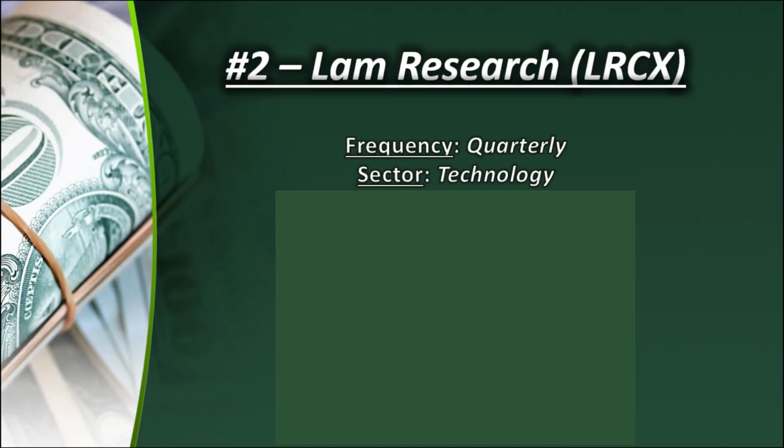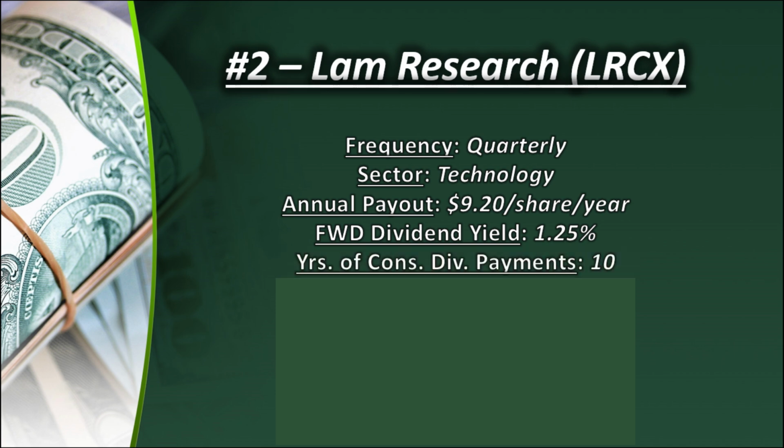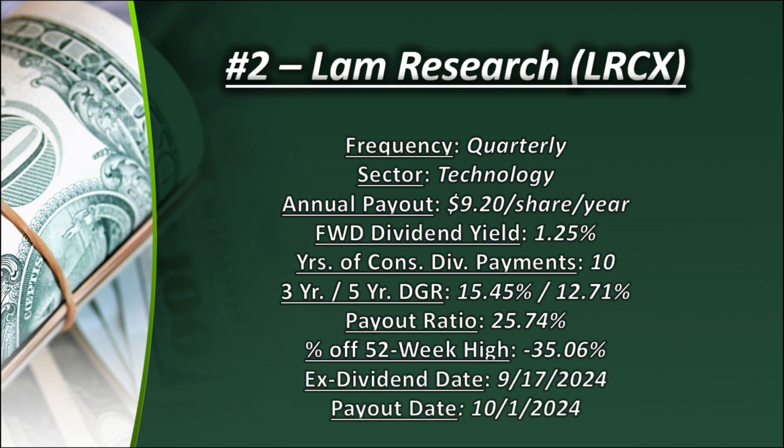LRCX is a quarterly payer in the technology sector, paying $9.20 per share per year with a forward dividend yield of 1.25%. LRCX has been paying and growing their dividend over the past 10 years. They have a 3-year dividend growth rate of 15.45%, a 5-year dividend growth rate of 12.71%, and a payout ratio of 25.74%. Now, at the time of recording, Lam Research was trading 35.06% off of their 52-week high. They have an ex-dividend date of September 17th with a payout date of October 1st.